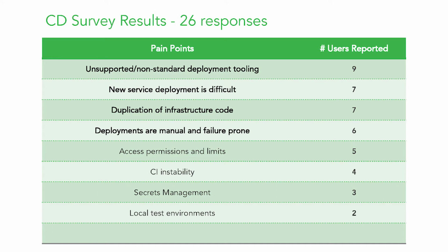Number one was unsupported non-standard deployment tooling, right? This is the most reported issue. Many of our customers' tooling was no longer supported internally or externally by a larger community. New service deployment is difficult, right? It simply took too much time and effort to launch new services. Duplication of infrastructure code. Creating and managing services often required copying around a bunch of boilerplate code everywhere.